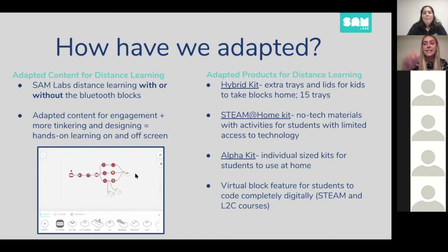Now, after listening to teachers and discussing possibilities for what the school year may look like with distance learning, we did adapt some of our products. And so we have a brand new hybrid kit, and the hybrid kit was made for hybrid learning. Essentially, there are extra trays and lids for the kids so that they can take home the tray of blocks in a safe manner. We've also included more kits. So in our classroom size kit, it comes with 10 trays of these blocks, as I mentioned.